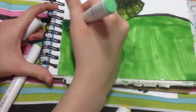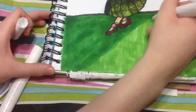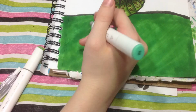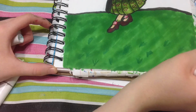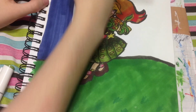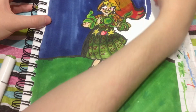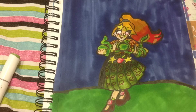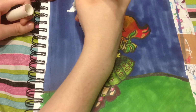And then I decided to do the grass. I made it really light at first, but then I kind of realized that, hey, she is probably doing this at night, so the grass should probably be a little darker. And then I added some grass details. And then I did the night sky. And that was also pretty fun. It does look a little streaky though, but I didn't mind that because there was going to be also a bunch of stars in the background.